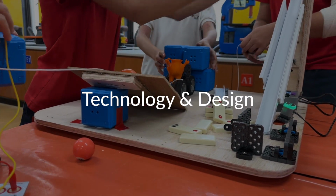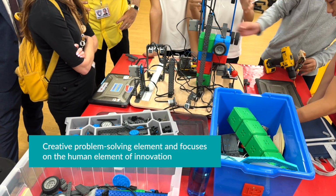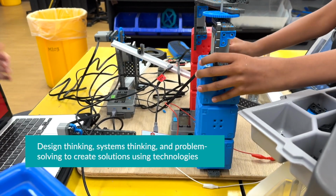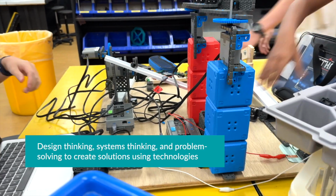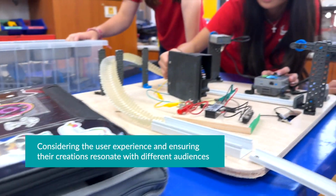Adding the term design emphasizes the creative problem-solving element of the discipline, as well as focusing on the human element of innovation. Students develop a broad skill set in design thinking, systems thinking, and problem-solving to create solutions using technologies, considering the user experience and ensuring their creations resonate with different audiences.